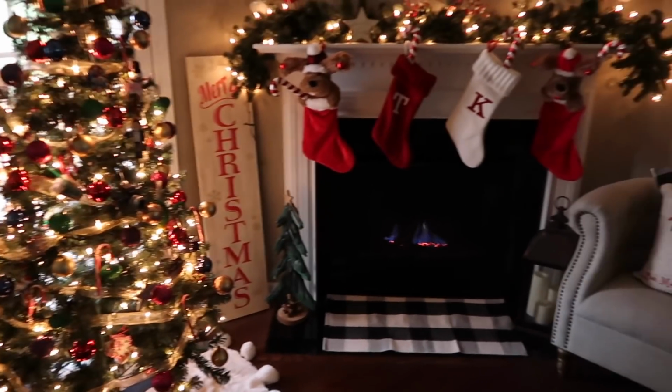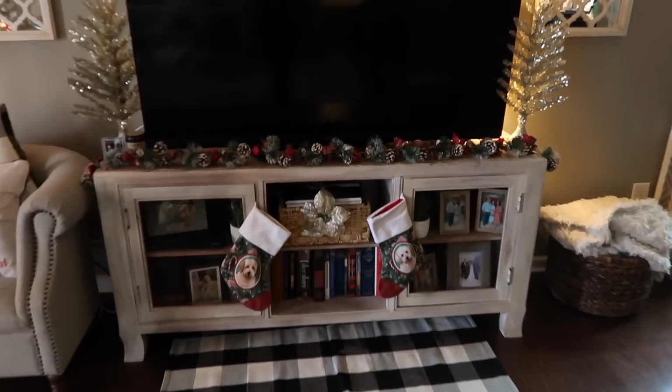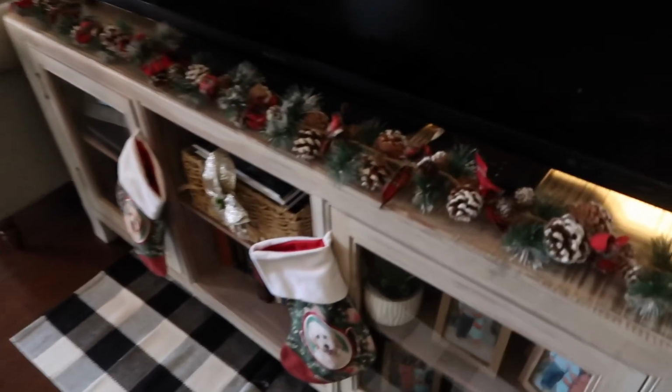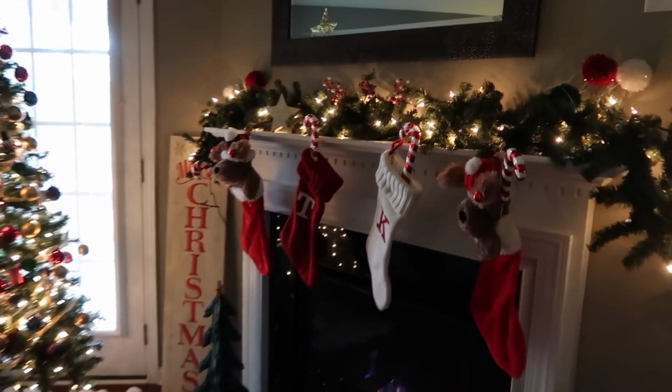My tree and my fireplace are always my favorite part. Last year I put the colored lights over here, but I think I'm gonna keep it simple and just stick with the garland. But yeah, my living room.